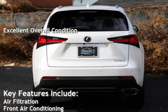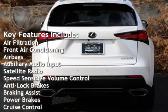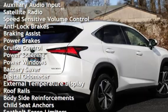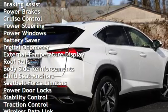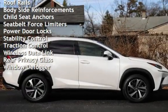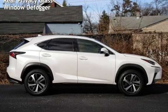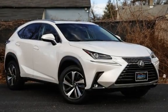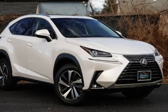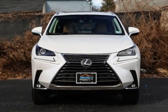Key features include air filtration, front air conditioning, airbags, auxiliary audio input, satellite radio, speed-sensitive volume control, anti-lock brakes, braking assist, power brakes, cruise control, power steering, power windows, battery saver, digital odometer, external temperature display, roof rails, body side reinforcements, child seat anchors, seat belt force limiters, power door locks, stability control, traction control, wireless data link, rear privacy glass, and window defogger.